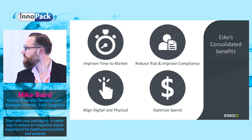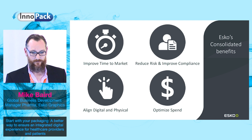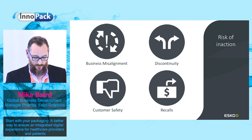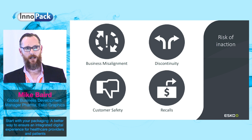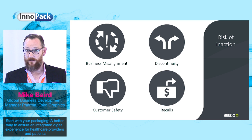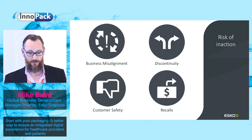On the flip side to this, what is the risk of inaction? The risk of inaction is not insignificant. There is a proliferation of SKUs throughout everybody's businesses these days as we move into different markets with targeting different diagnostic areas. This is going to continue. This will only increase. Multiple data sources and manual entry will drive business misalignment.